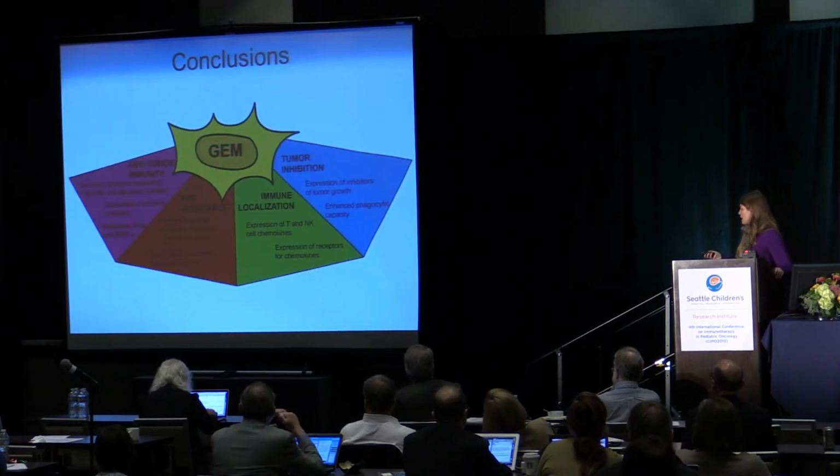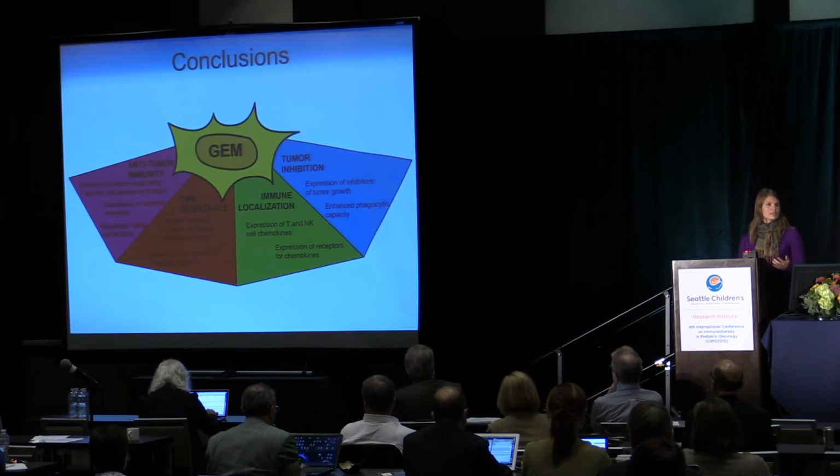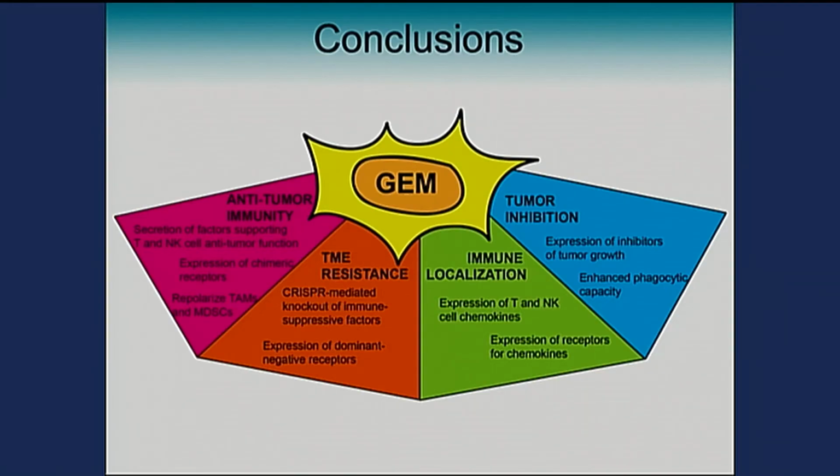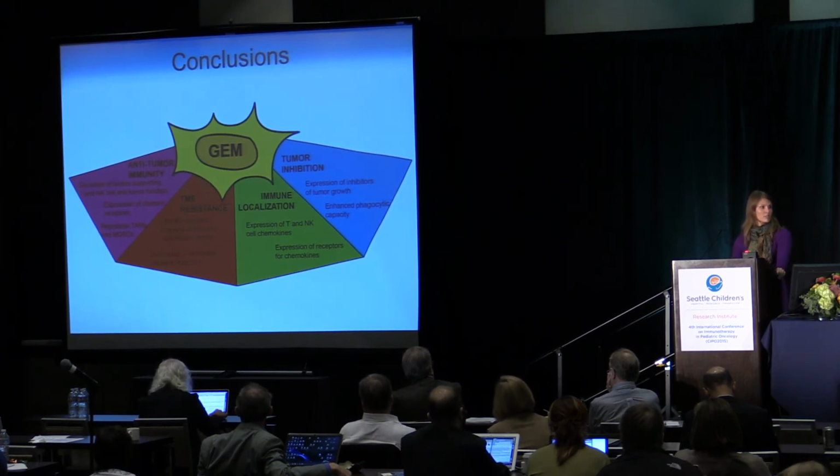And so then in conclusion, I'd just like to mention that this is just the very beginnings of this project, and it's really exciting to work on something that is, we think, so very flexible that we can potentially disrupt resistance to the TME. We can look at anti-tumor immunity. We can hopefully help the immune localization of T and NK cells, and potentially down the road, even look directly at tumor inhibition. And since this is a new project and there are so many people in this room that are very, very smart, if anybody has any really creative ideas, I'm really looking forward to hearing them. So feel free to find me afterwards.